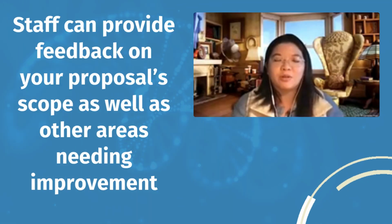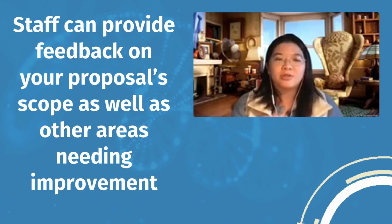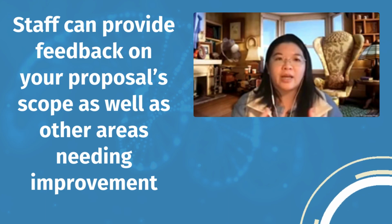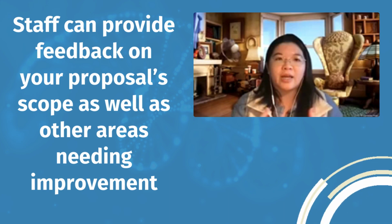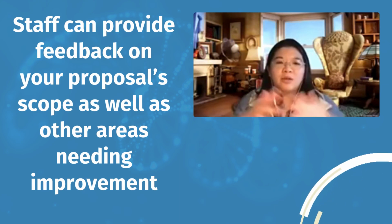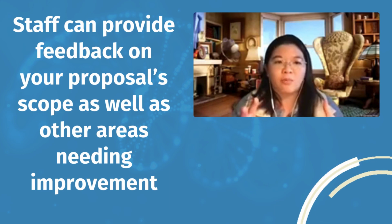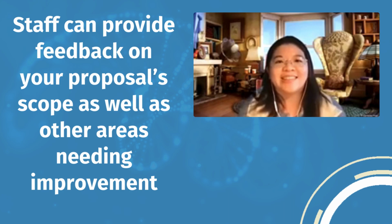For the proposal, also just to get some feedback from the staff, just to learn what we can improve, or even to learn, sometimes we have different ideas from the earlier year, or we have so many ideas we want to do, just to know whether we want to separate them into different proposals, or just focus on one project at the Foundry. That's also important, I think.